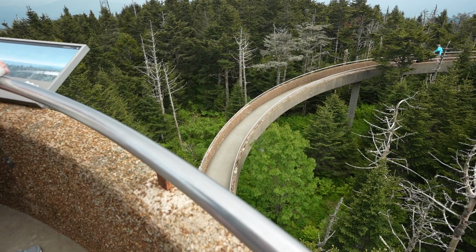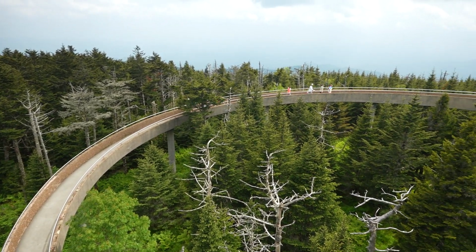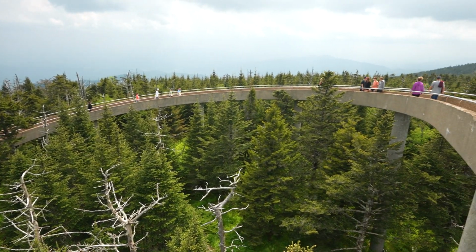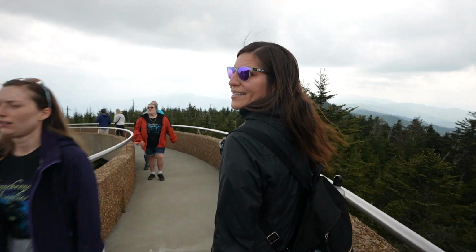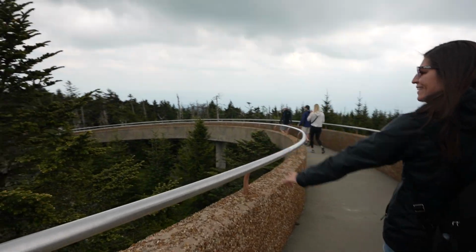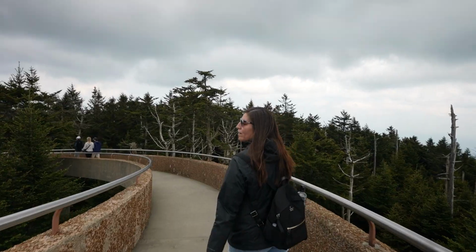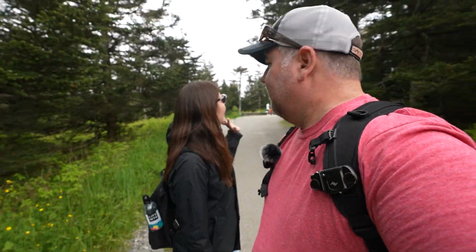This is the walkway from up top. Just a big loop-de-loop walkway that goes all the way around over to here. This is the way down, Clingmans. But look at the Christmas trees. They're so pretty. It looks like it's about ready to rain, so we gotta jet on down. Bye, Clingmans. Till next time.